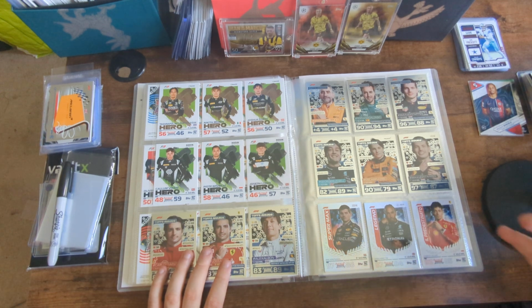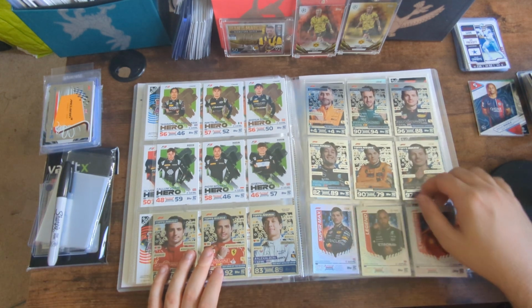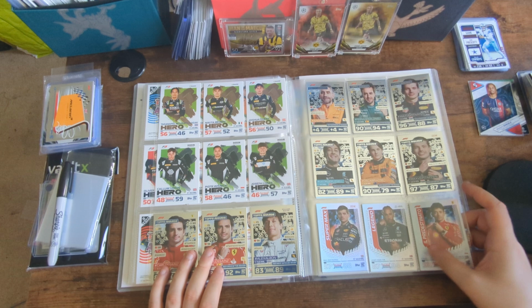Onto the Gladiators. I think these are nice cards. Anything on this rainbow foil looks pretty nice. I like the sort of laurel effect down there.